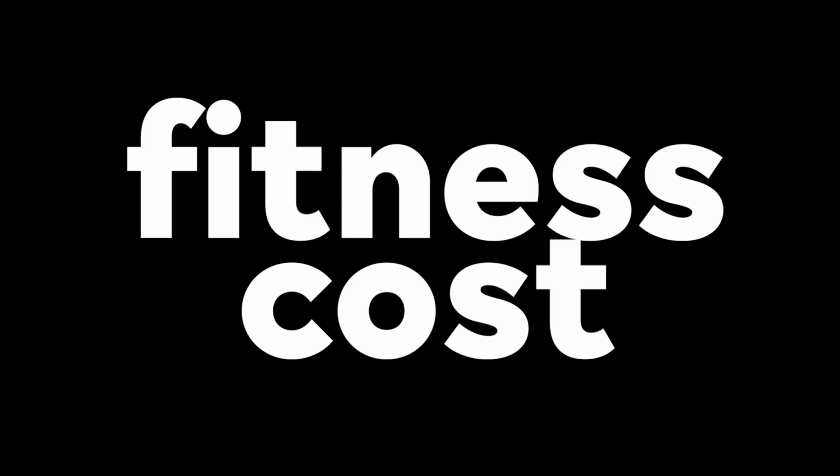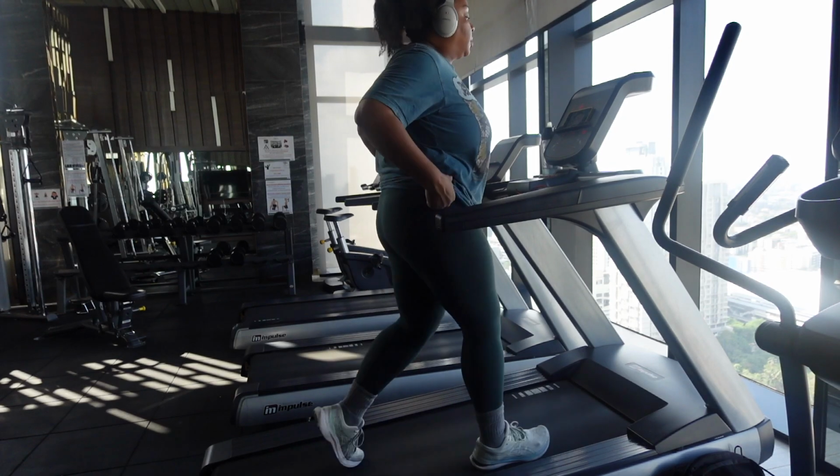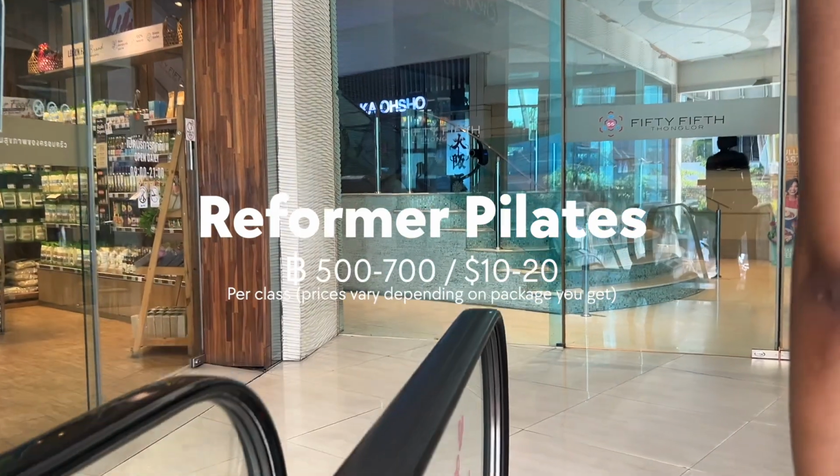One of the amenities my apartment comes with is a gym. It's super convenient having it, but also it's not really necessary to find an apartment building with a community gym because gyms are literally everywhere over Bangkok.